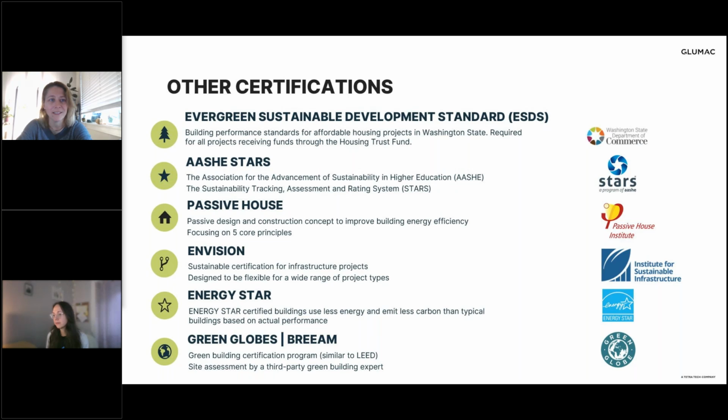This is really dialed in and focused on the envelope design and installing ERVs for the most part. This was predominantly a certification that started out with single family homes, but it has really been expanding recently to include larger multifamily projects and even office type projects. So really, as you can tell by its name, it's focused on passive design elements. And yeah, it's a good one.